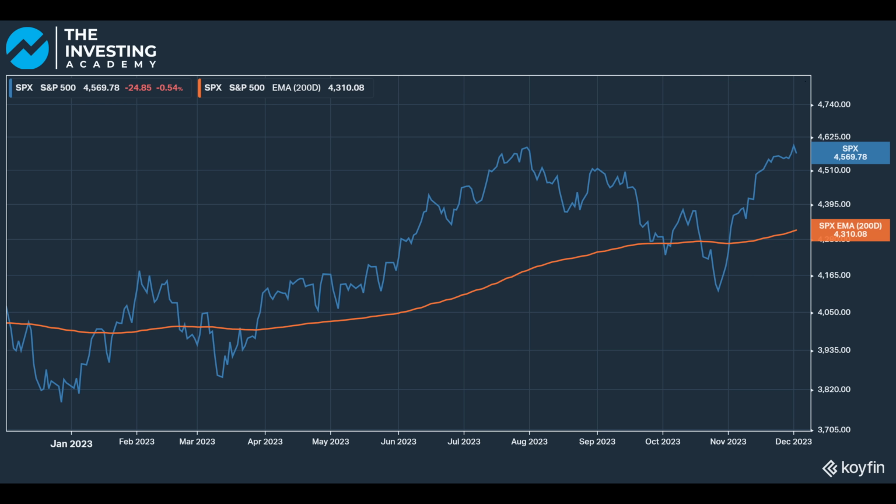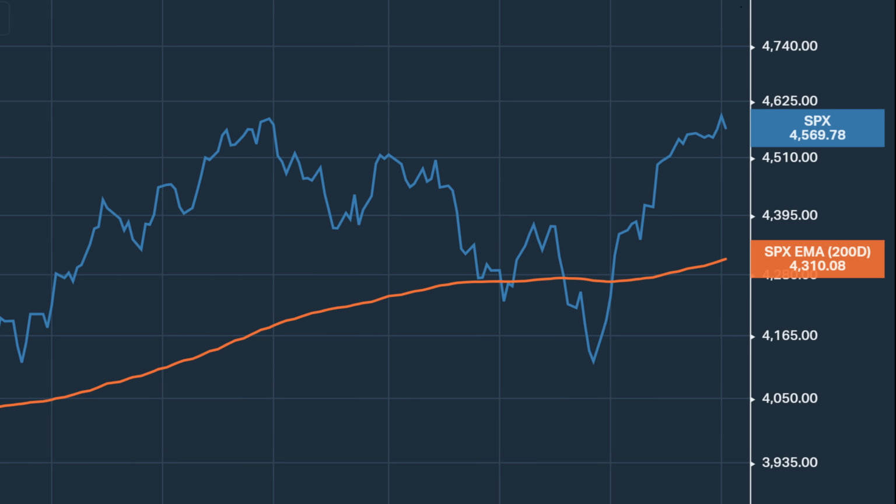Well, today we can pretty much forget about that dip concept. It's been full steam ahead since then. We can see here a very strong move above the 200-day moving average. So the question, of course, is can it last? And this generally takes a few months of a cycle.